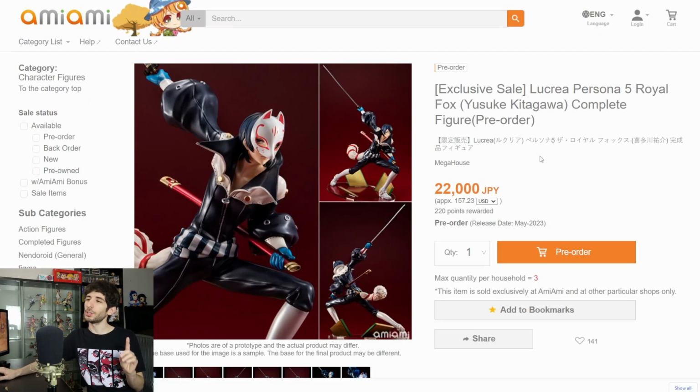Oh yeah, I forgot that Yusuke from Persona 5 was getting a Mega House figure. I think this is still his only scale figure though, so it's nice that Mega House didn't mess it up from what I can tell. Now, I've seen some complaints about the size of him, but two things. One, Mega House usually has slightly different scaling sizes for whatever reason, but it's still going to be in line with the other Persona figures that they've made.